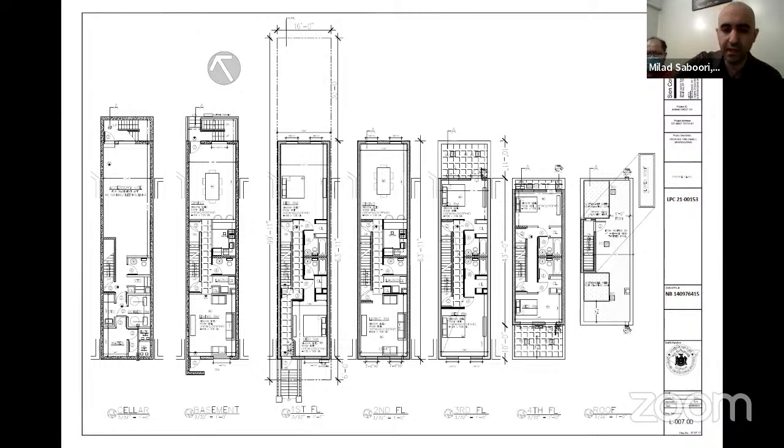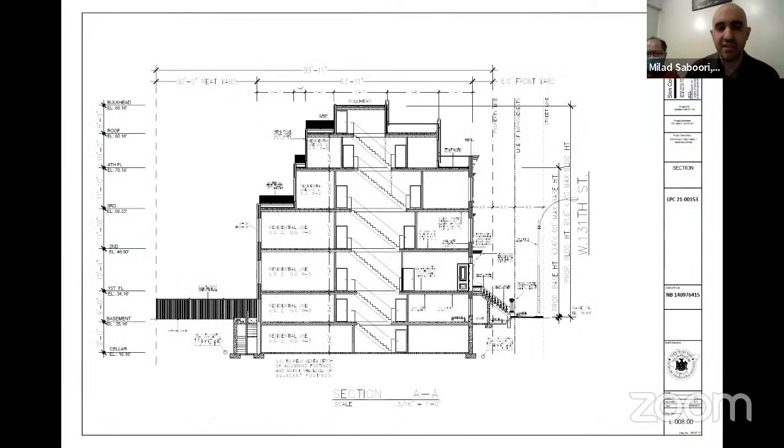We have a floor plan. We have the section, as I said: basement, first floor, second floor, we are extending. Third floor, we are matching with the adjacent building, and the penthouse, we are setting back 3 feet.